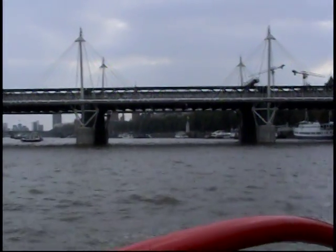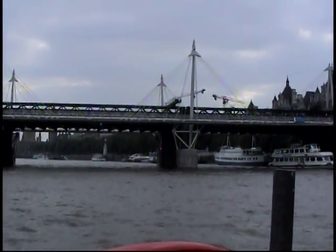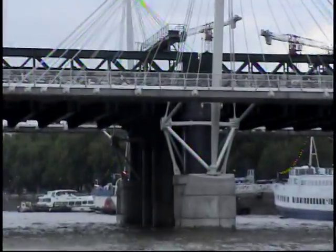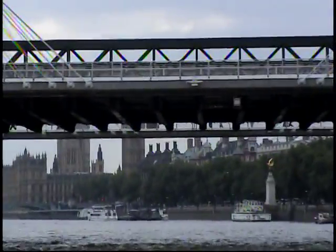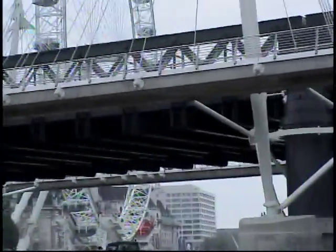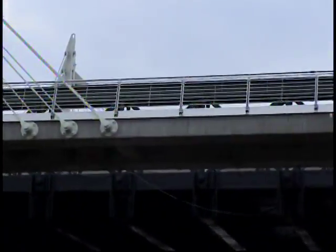Ahead of us now, this one is a railway bridge, Charing Cross railway bridge. We also have 2 new bridges alongside the railway bridge. These are new footbridges. The one on this side is not really open yet. They say it should open in a few days' time. But the footbridge on the other side was opened roughly 3 weeks ago, and it is known as the Lady Diana Bridge.